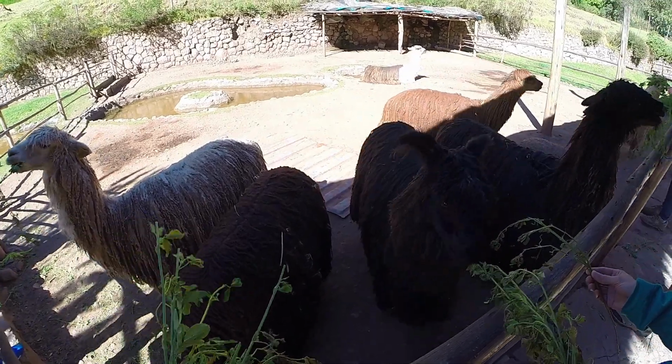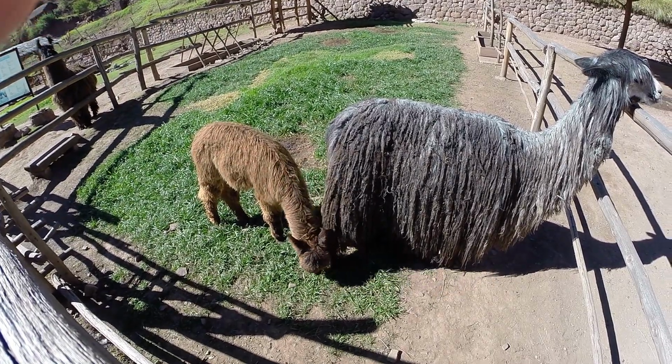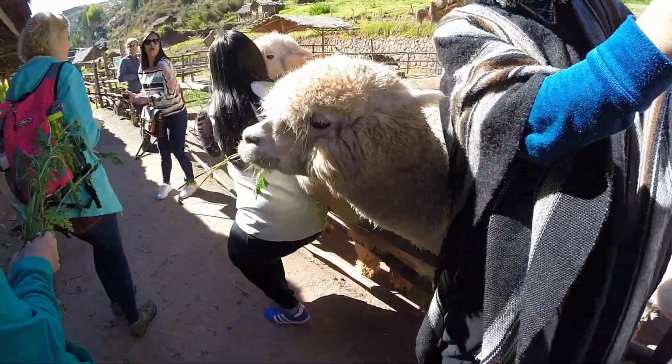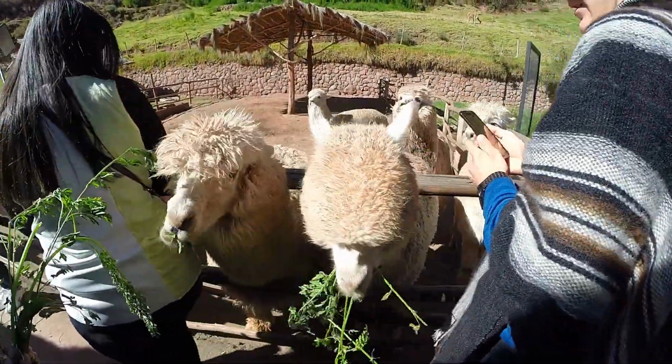Oh my gosh, that was aggressive. Other than maybe a selfie on Machu Picchu, many visitors also really want to take a selfie with these incredible animals. Will the baby eat? Is it old enough? That's all I got left.